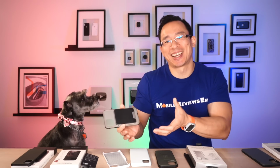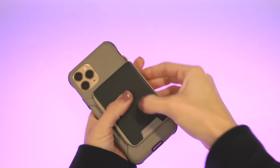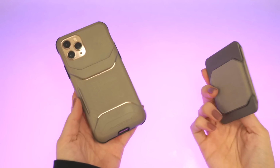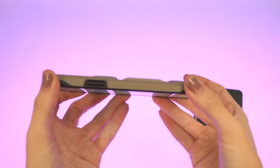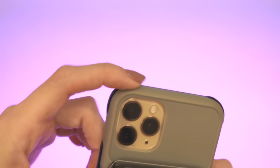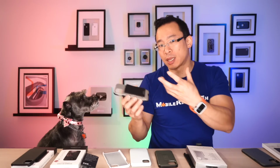Now, when Ghost Tech said they were excited about the Exec 4, I thought to myself, you're excited about rehashing your existing line? Then they sent me the Exec 4 and I was like, oh, you've completely redesigned it. And it's pretty awesome. Why? Because it handles well, it's thin, and it's modular, and because of that modularity, it's going to be the most transformer-like case in this video.